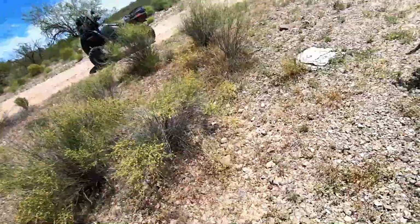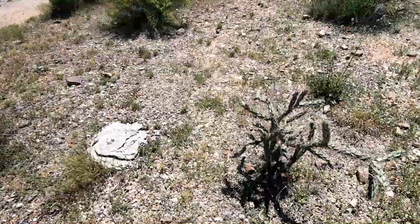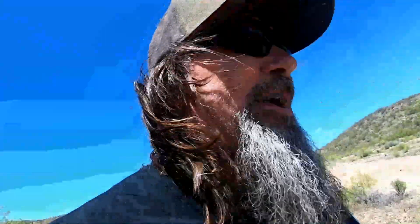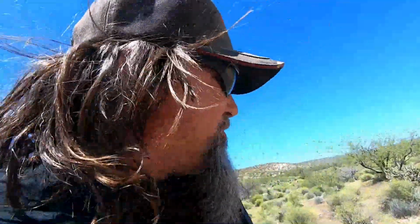You've seen them old chain chollas before. Those things are nasty. They ain't as bad as them doggone jumping chollas though. Those will get you. Alright, I think it's straight down the road, left at the wash, and then right at the windmill. We'll find out.